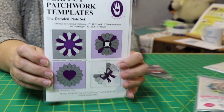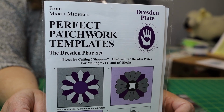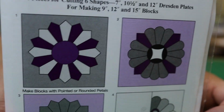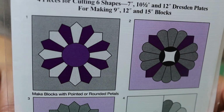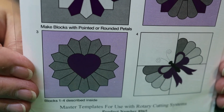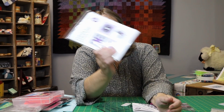This Perfect Patchwork Templates set for the Dresden plate, holy moly. We have sold this particular pattern a bazillion times. We have a sample in the store. I don't think I'll ever be able to take it down because everybody loves it. But this does rounded petals and it also does pointed petals. So if you're doing Dresden plate and still using grandma's little cardboard templates, invest in some new ones like this. And then here's a corner trimmer.